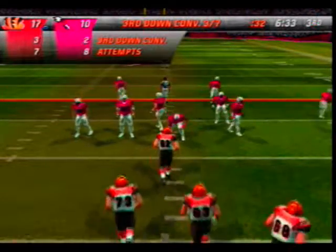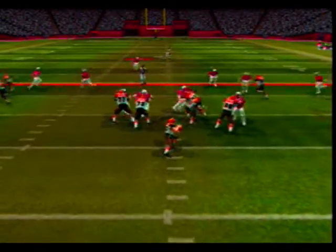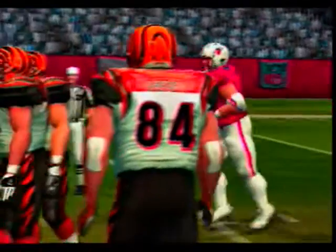Ball on their own 21. Ball on the 21-yard line. Let's go one deep. Nickelback in this time. Throws it. Sweep for the wide receiver. Harris is there for the tackle. That's a 12-yard gain on third down.